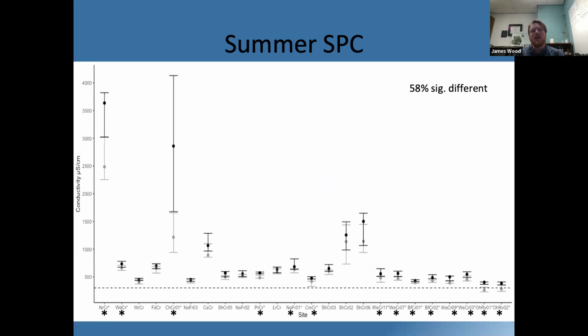So what you're looking at here are the medians and the ranges from summer 2019 to 2020. Is that right, Emily? Yeah, 19 to 20. Okay. And we define summer in this as starting at June 1st and ending on September 30th. And so summer 2019 is in the light gray and summer 2020 is in the black box. And all the ones marked with the star is where we saw a significant difference in the conductivity between those two summers.